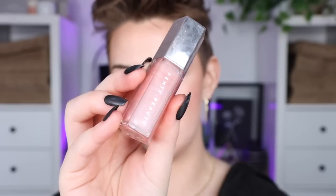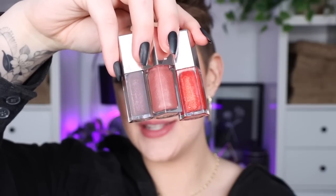Now I have the gloss in the shade Sweet Mouth. So this one's kind of like a softer baby pink. And I do like this color a lot, so I will keep it. All right, now I have these three little mini ones. I think they were like a holiday set one year.